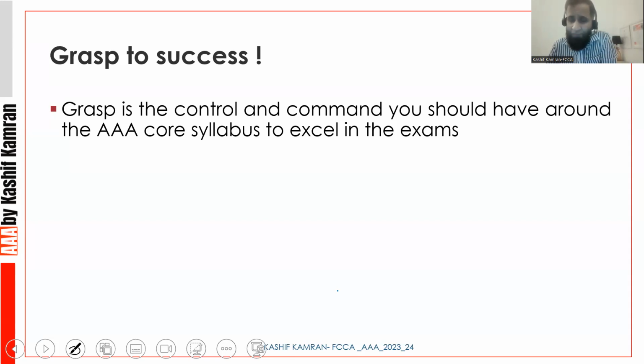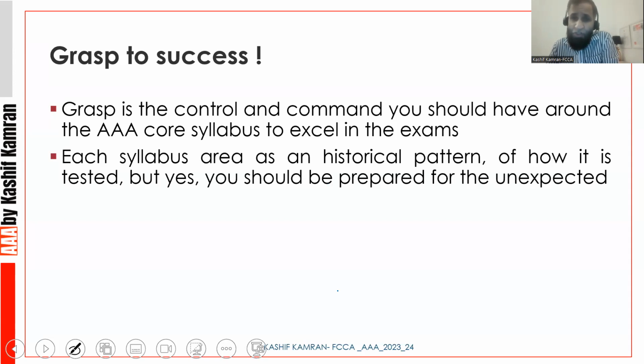So let's see what sort of grasp we need. Each syllabus area has an historical pattern of how it comes in the exam, of how it is tested. But yes, you should be prepared for the unexpected. We will be discussing the unexpected tomorrow when we talk about techniques, because when something unexpected comes in the exam paper, that automatically increases the student's stress level. And a lot of times the student gets into panic mode with something unexpected, and they spoil their exam sitting. So what sort of exam techniques should you have in place to expect the unexpected?